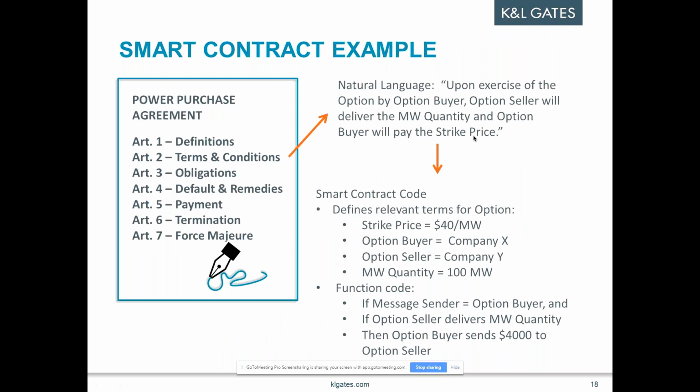So let's take a very easy example of when a smart contract makes sense. We have here a very simple PPA, and we look at the natural language. Upon exercise of the option by a buyer, the seller will deliver a megawatt quantity, and the option buyer will pay the strike price. So this is an example of a transaction that is pretty easy to encode, right? All you need is to define the relevant terms for an option. What's your strike price? Who's the buyer? Who's the seller? How much energy is going to be transferred when that strike price is hit?